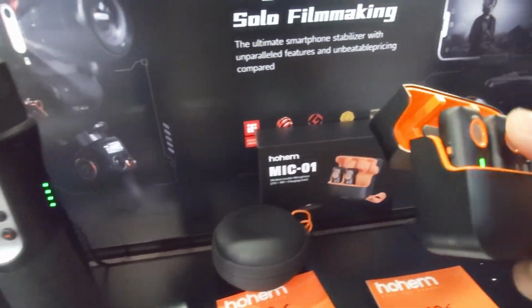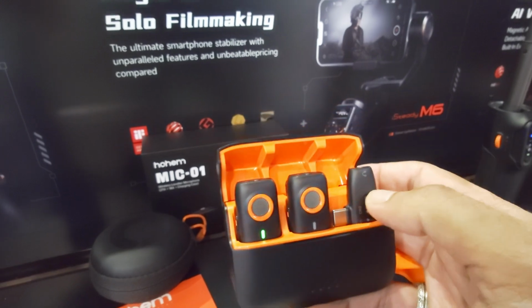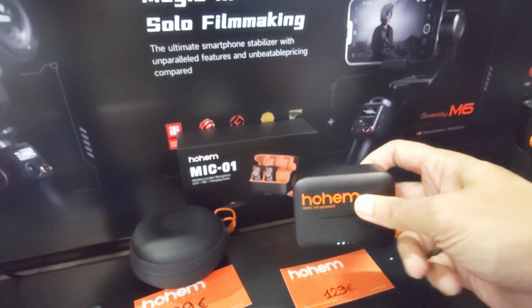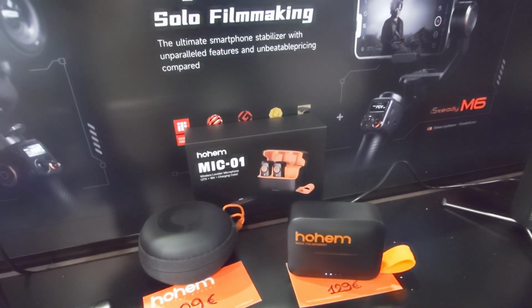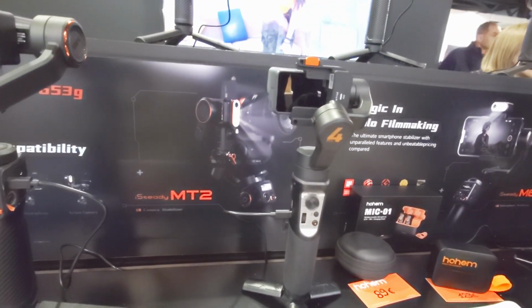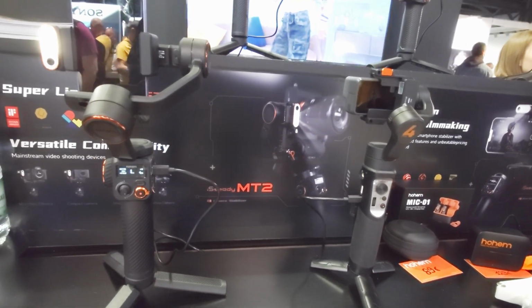I have this model right here. It's exactly the same thing, except it only comes with a receiver and 1 mic. Highly recommend this mic. As you can hear from the quality, right now I'm in a very noisy environment, and you guys should be hearing me pretty well here.